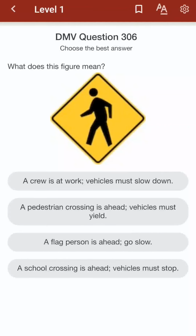Question 306. What does this figure mean? Answers. A. A crew is at work, vehicles must slow down. B. A pedestrian crossing is ahead, vehicles must yield. C. A flag person is ahead, go slow. D. A school crossing is ahead, vehicles must stop. The correct answer is B.